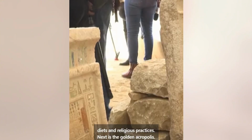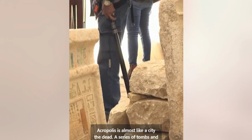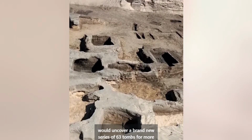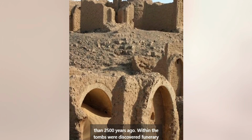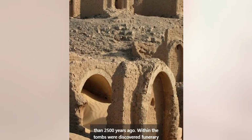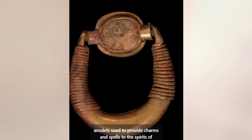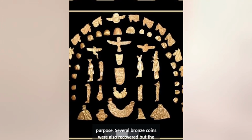Next is the Golden Necropolis. A necropolis is almost like a city for the dead, a series of tombs and monuments that make up a large cemetery. A recent expedition would uncover a brand new series of 63 tombs from more than 2,500 years ago. Within the tombs were discovered funerary amulets used to provide charms and spells to the spirits of the deceased, as well as Ushabti statues which had a similar purpose.